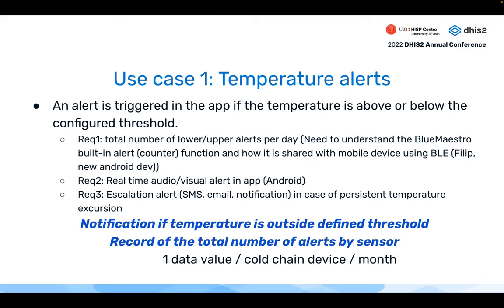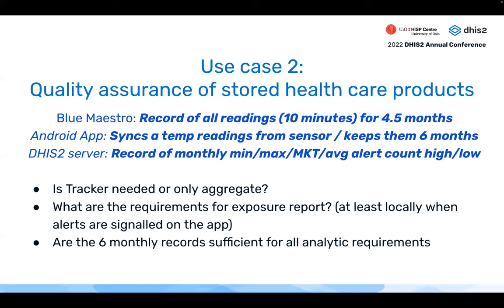All right, so for the two use cases, I'll present the use case quickly, and then Philip will go into the technical solution, and then a pilot which we ran in Mozambique. The problem statement is temperature monitoring, ensuring proper management of vaccines. The first use case is providing temperature alerts: within a temperature threshold, providing a real-time audio or visual alert, and then a next escalation alert if no action is taken. The second is recording temperature for analysis, so that you can have a record of how products were kept over a period of time. Those are the two main requirements.